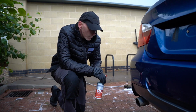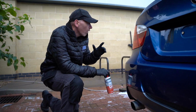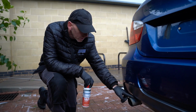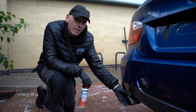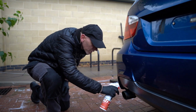Right, decontamination, Martin. Yep, we're going to go for tar removal and fallout removal on the body of the car. But I think we should start with the exhaust because it's full of tar. It's just grubby, isn't it? Yeah, it looks horrible. It's got loads of tar stuck to it from the heat. So let's spray a bit of this on and actually see this working.